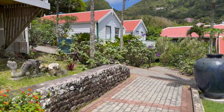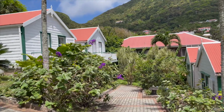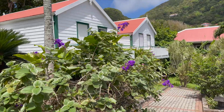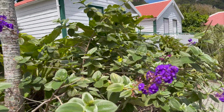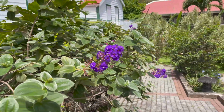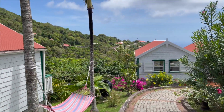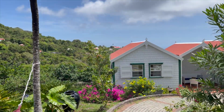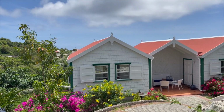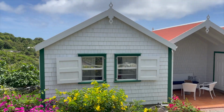So now let me take you down to our cottage. Look how pretty the grounds are. Look at this flower. I had never seen this before. The leaves are like velvet. So beautiful. And this is our room, has been our room for 1 month.